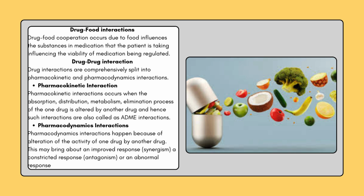Drug-food interactions occur because food influences the substances in the medication that the patient is taking, influencing the viability of the medication being regulated. Drug interactions are broadly split into pharmacokinetic and pharmacodynamic interactions. Pharmacokinetic interactions occur when the absorption, distribution, metabolism, or elimination process of one drug is altered by another drug, and hence such interactions are also called ADME interactions.